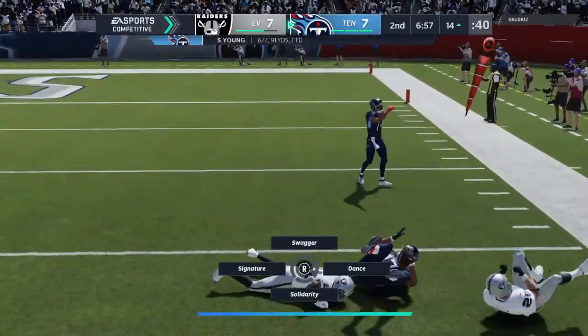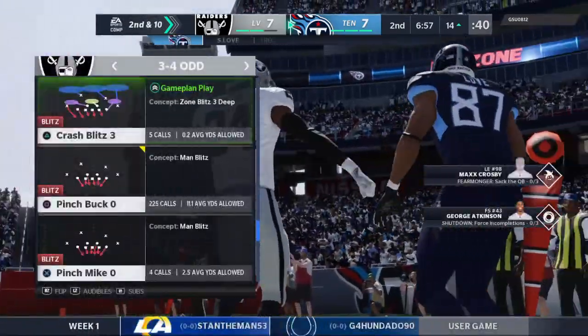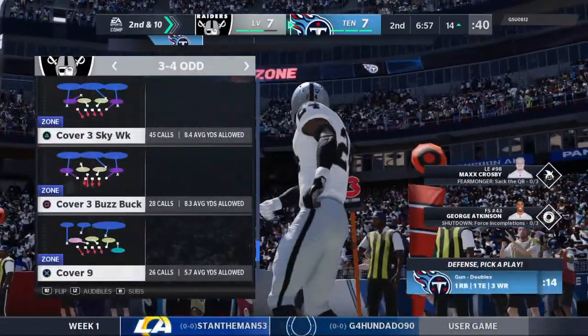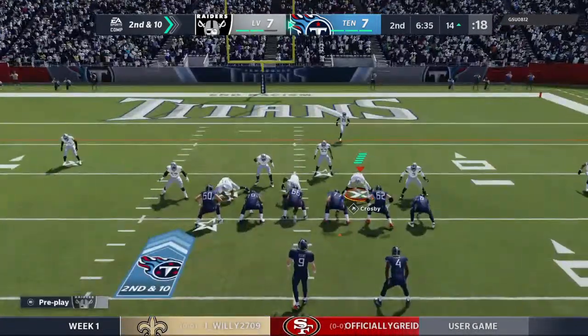Quickly completed to the right flat. No gain there on the completion. 2nd and 10. Well, that was a simple throw and catch, but even with that completion, 0 yards gained, so they're behind schedule on down and distance.